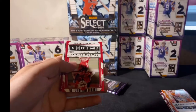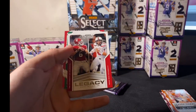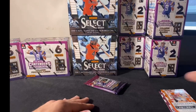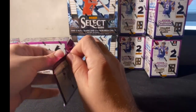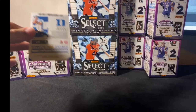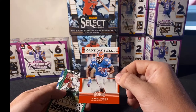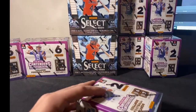Odell Beckham, DJ Chark. What do we got back here? A legacy Baker Mayfield. Yeah, just a legacy Baker Mayfield. Nice card there for your Browns, then we got a Jerry Rice and an Austin Eckler. Christian McCaffrey, Miles Sanders, Deshaun Watson, and a LaMichael Perrine. Perrine from the Gators. Then we have Marlon Mack, Daniel Jones behind that. Nice little Danny Dimes.